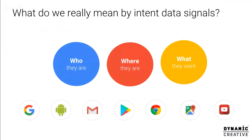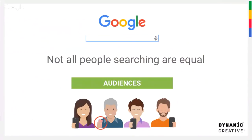So what do we really mean by intent data signals? It's who they are, where they are, and what they want. But we can do this at a really deep level. The historical data that Google has, not all people are searching equal. So the historical data that Google has can now predict intent and identify your potential partners.